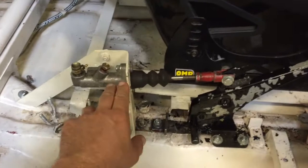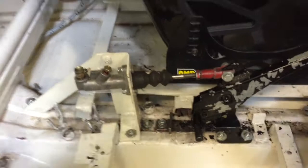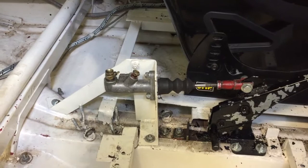So I can even move the car sitting here on the floor. So now it's much easier to move the Saab. So I have to take this off also, and I will try to fix it. But if it's corroded or damaged, then I just have to buy a new one. But now we can much more easily move a Saab.